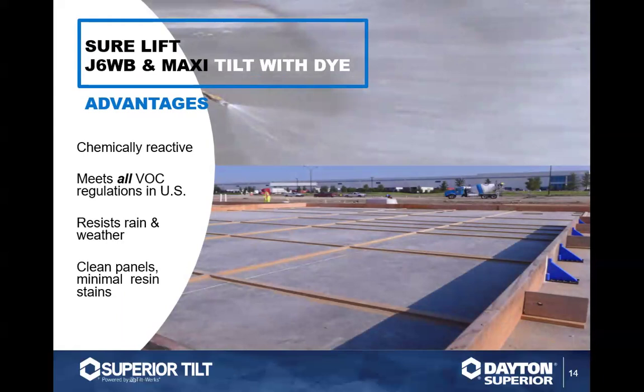So at Dayton Superior, we offer some of the most extensive product lines within the industry. We have here our SureLift J6WB and Maxi Tilt with dye. They are both a chemically reactive type material, meeting all VOC regulations here in the US. They resist rain and weather, fair to really good for that. If you get a driving rain, you have to actually reapply, but that's typically only if you have a real downpour or hard rain coming down. And with this product here, you get minimal staining.